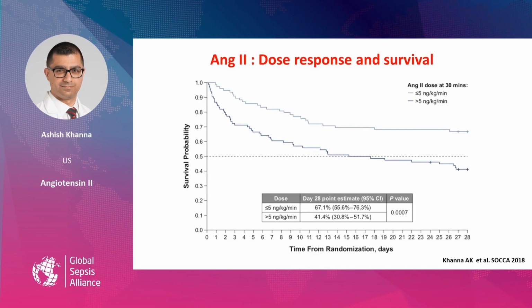So this is an interesting outcome that almost tells the clinician that if your patient has a really robust blood pressure response on initial exposure to angiotensin II, and that response comes quickly and at the lowest possible dose, then this is a patient that probably has a physiological need for angiotensin II compared to the other patients that are unresponsive or slow to show a response.